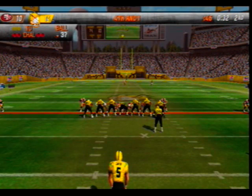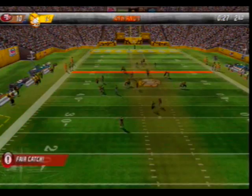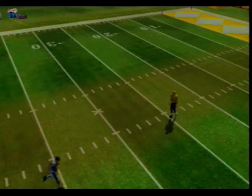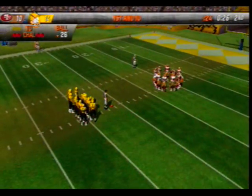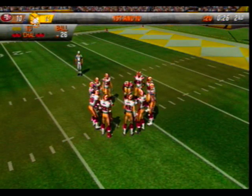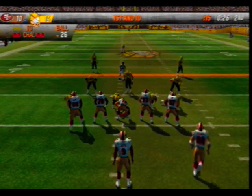Carter is ready to punt this one away. Buckley back to return. Fair catch called for. Fair catch made at the 26-yard line. The 49ers will start the drive at the 26-yard line. First and 10.